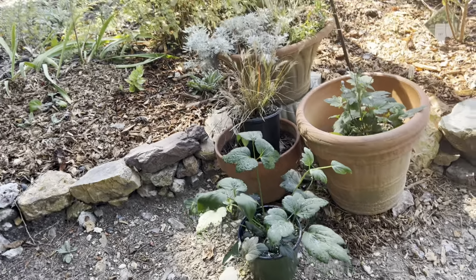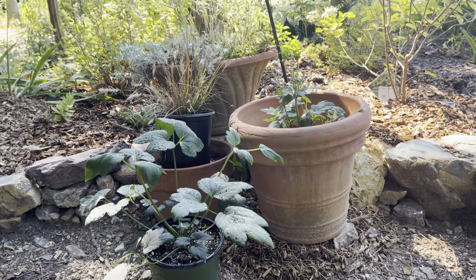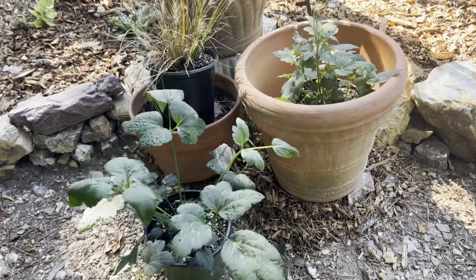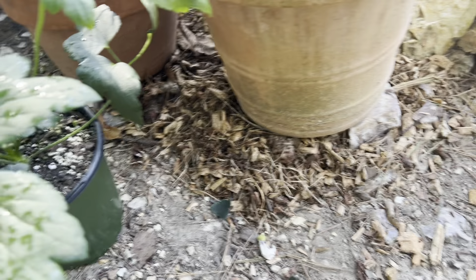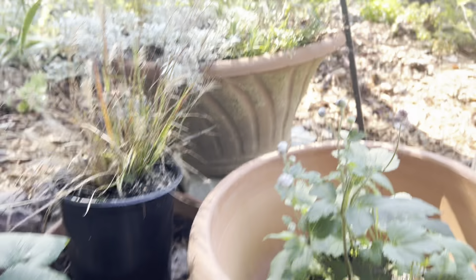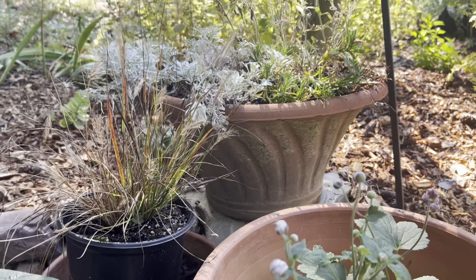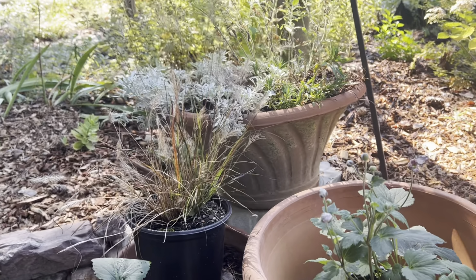All of these terracotta planters here are from my estate sale excursions. This one right here is the latest. It's mossy, it's beautiful and thick and really good quality. And then the other one, of course, I've shared that before. It's a Guy Wolff, a $20 Guy Wolff. Of course, they didn't know who Guy Wolff was, but anyway.